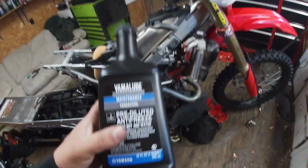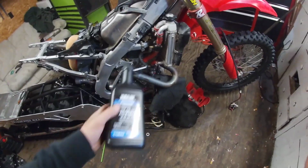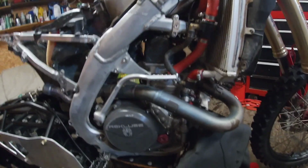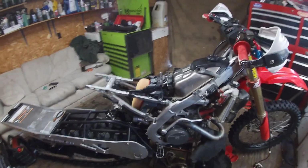I bought this for my other bike and just didn't get a chance to put it in. So I had the coolant system apart, put in the thermostat and the bypass. I drained the coolant anyway, so I just fully drained the system and threw some Yama cool in it. So we'll get this brake hooked up and get a few other things done, and I'll check back in.